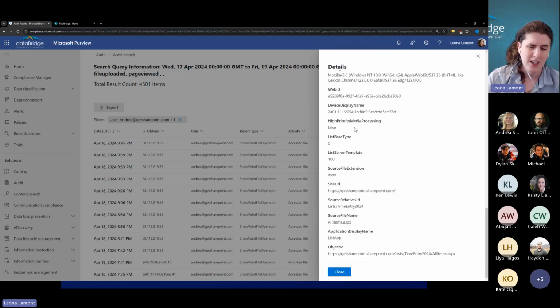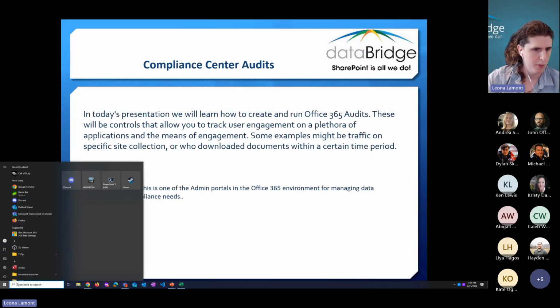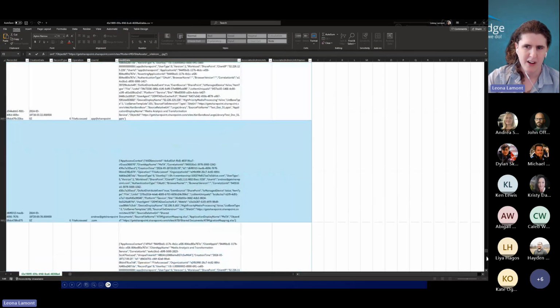So again, you get a lot of information available to you whenever you are engaging with this. There is also the capability of hitting this export button. Again, this also may take a little bit of time to actually export this document, but it will export it as a CSV file. So let me go ahead and pull that up real quick for us. It will download a CSV file with all that information in here.